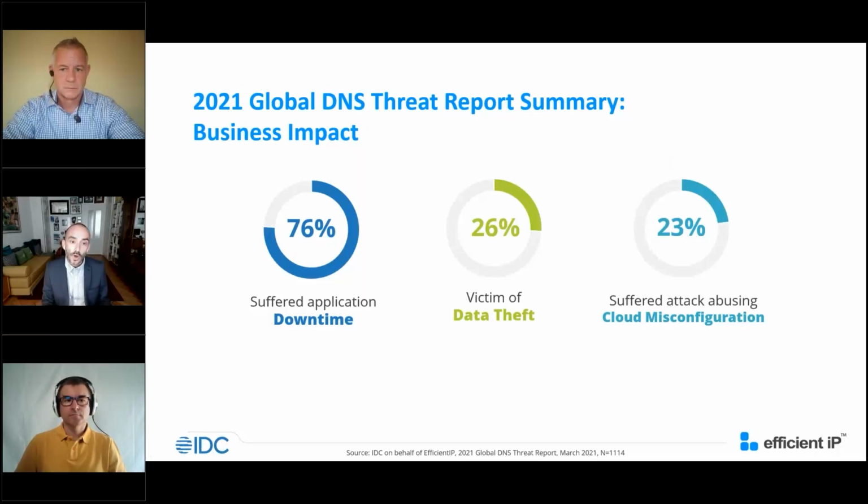We also saw a quarter of organizations being victim of data theft, and this is one of the biggest growth we've seen with this type of attack. It was only 16% last year. And that's because cyber criminals are really looking for sensitive customer information or intellectual property that has value. We also saw that 23% suffered attacks that were taking advantage of a cloud misconfiguration, and that was plus 13% compared to what we registered last year.